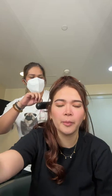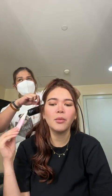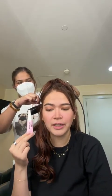Rinaregalo to sa akin dati ng friend ko, si Atalans. Tapos, napansin ko, pag nagda-dive ako, rinaregalo ko siya bago mag-dive para hindi naman ako maputla. Pag umaahon ako, meron pa rin akong cheek tint. So, it's the most potent cheek tint I've ever tried in my life.